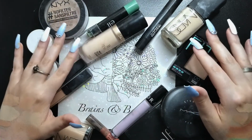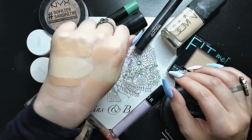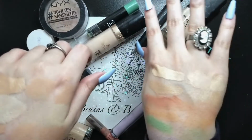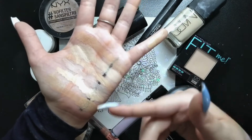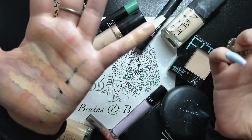Okay, so that pretty much wraps up the video. I hope this was useful for you, that you enjoyed the comparisons and you got to see whether things oxidize, how they look blended out versus swatched, some comparisons between the different shades, and assessing the level of coverage of some of the shades.